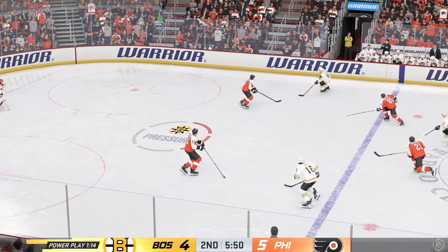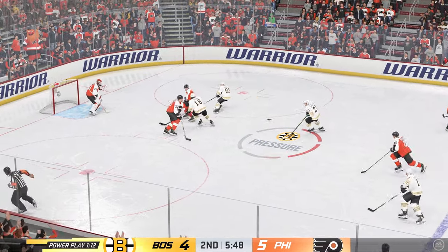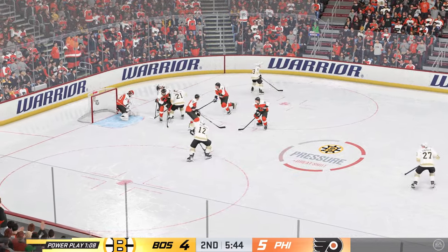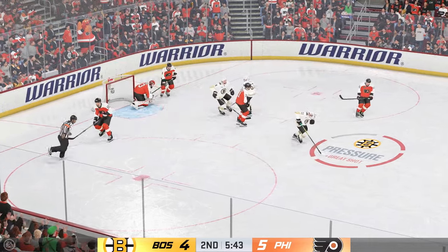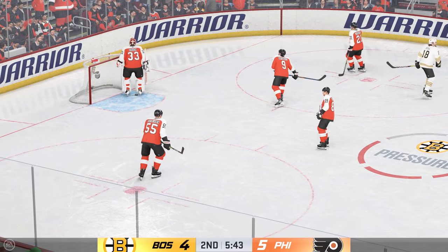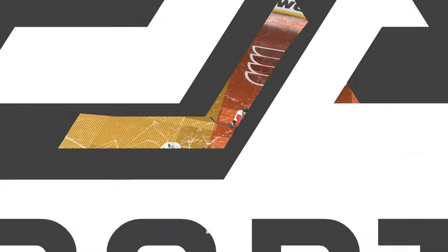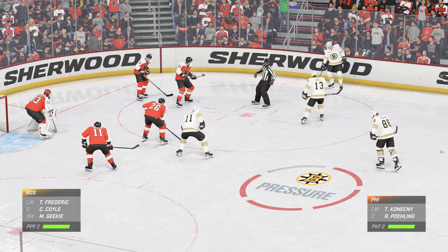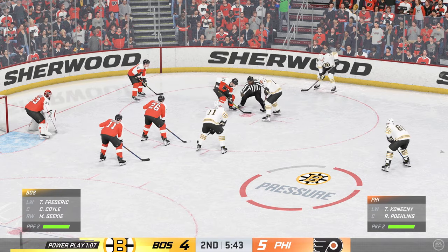Marchand's picking up steam. And uses the length of his stick to knock that puck away. Takes it in front. And a huge stop by the goaltender at point-blank range. As a goaltender, you have to be able to read and anticipate the play. He does it perfectly and is able to negate the shot. Coyle's ready for the draw as we get set to resume this power play.